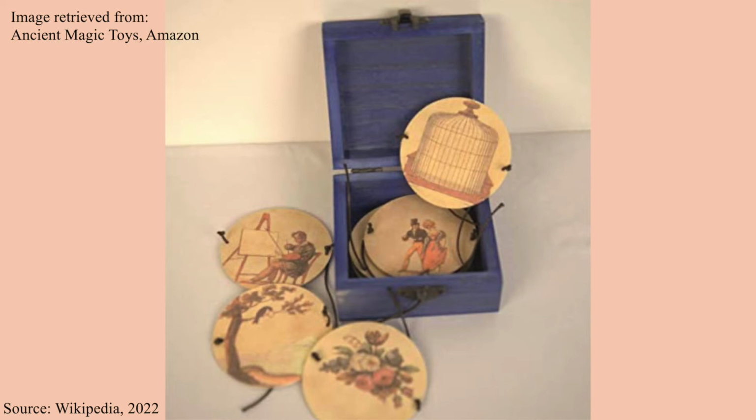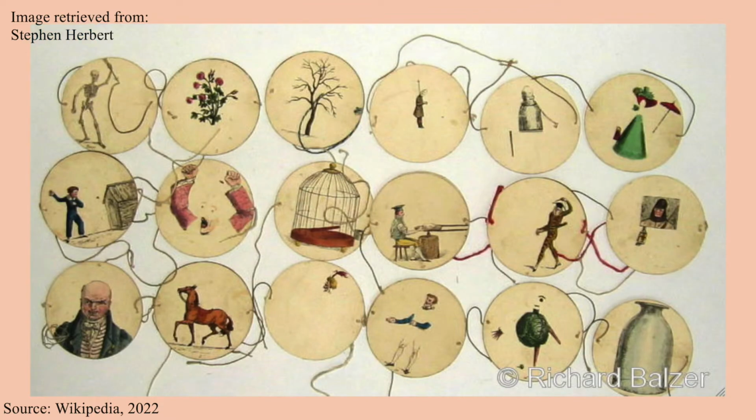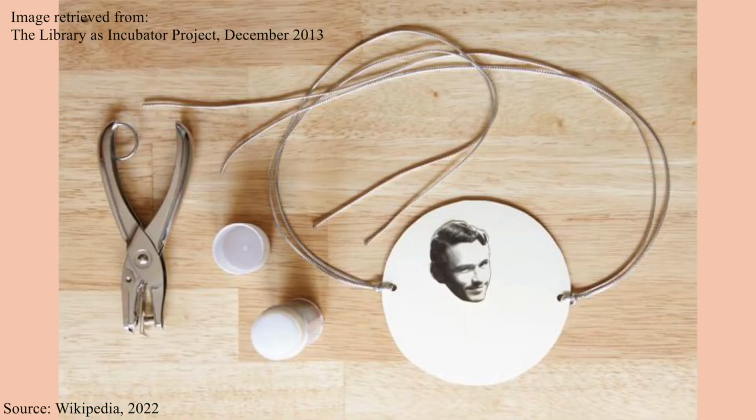It was sold in boxes of 12 or 18 discs, and it was initially sort of a luxury item since its cost was essentially equivalent to about what a week's pay would be for the average worker. So it was initially criticized for this, but the price cheapened over time, and today we can easily buy the product for a few dollars or simply make one at home.